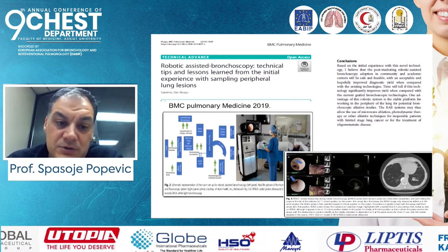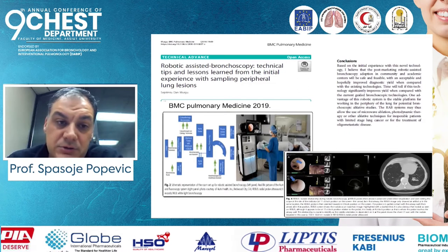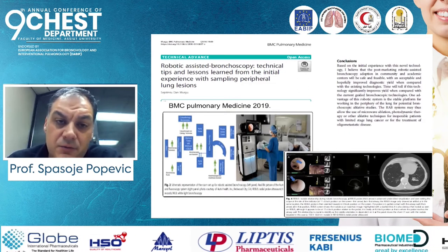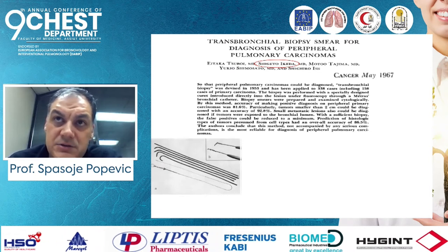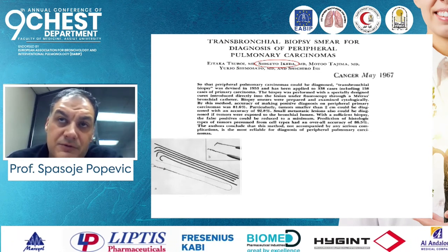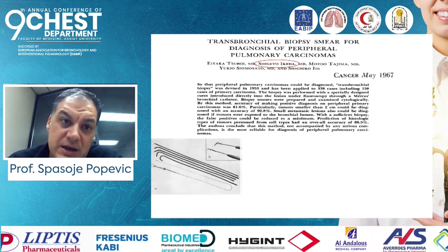and that really have thoracic surgery readily available. And for the end, we are not really going to be replaced by robots.